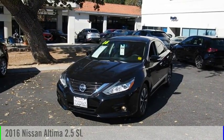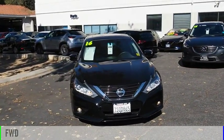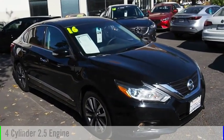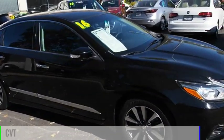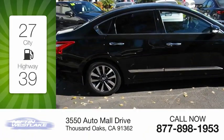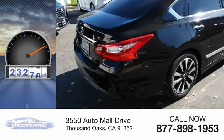Test drive the 2016 Altima. This vehicle is powered by a front-wheel drive, 4-cylinder, 2.5-liter engine, and comes with a continuously variable transmission. Great fuel efficiency saves you money by requiring fewer trips to the gas station. This vehicle has less than 25,000 miles.